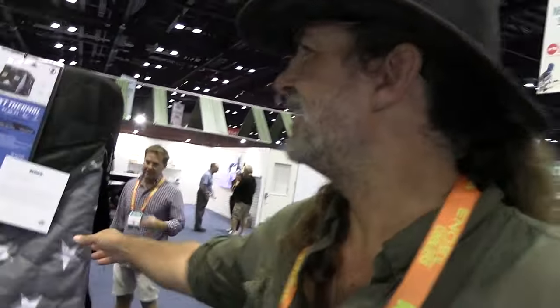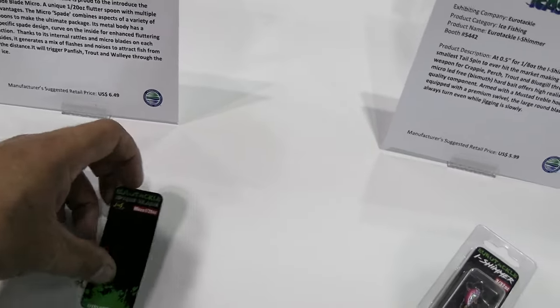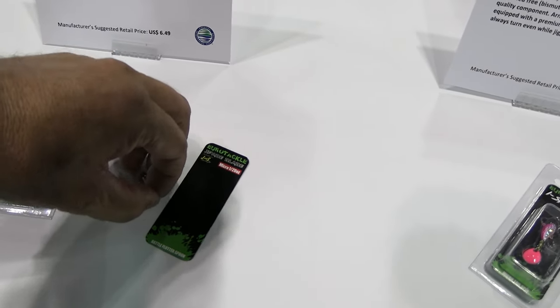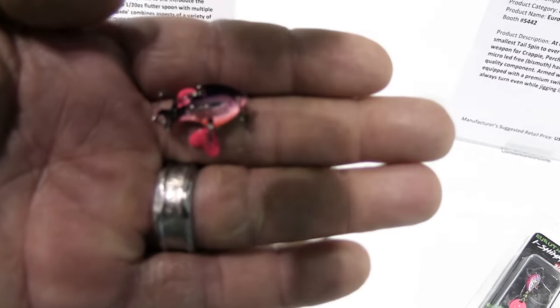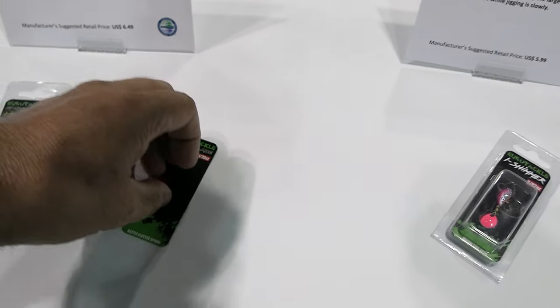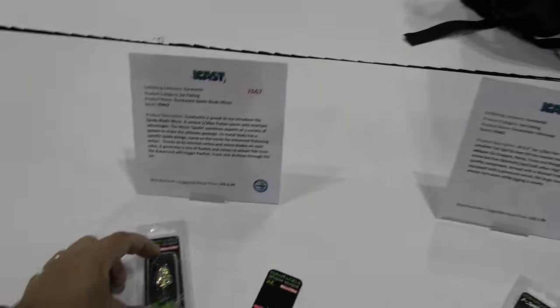Ice fishing booth. That is pretty cool. Not gonna be anything that I can use here in Florida, but it's still pretty cool. I like that. Look at this little teeny tiny lure. Look at those little things. It's for ice fishing, but man, those are tiny. I'd like to get me some of those just for the cute factor.